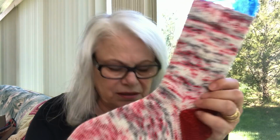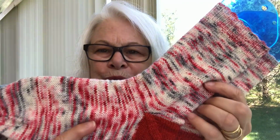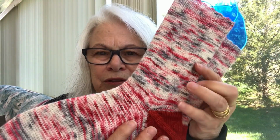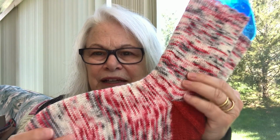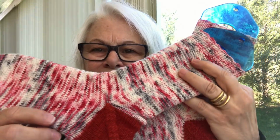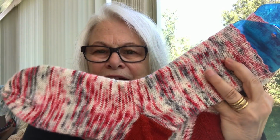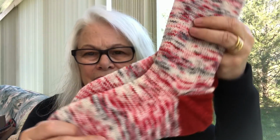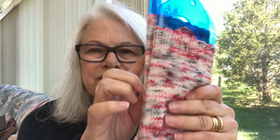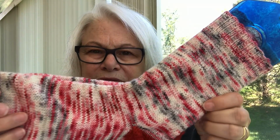This is my latest pair. Don't know the name of the yarn or who made the yarn, but it's the normal merino nylon blend, and just a plain pattern with an afterthought heel, starting at the cuff and working down.